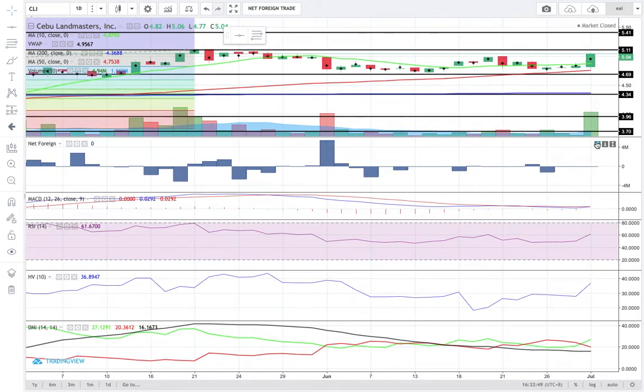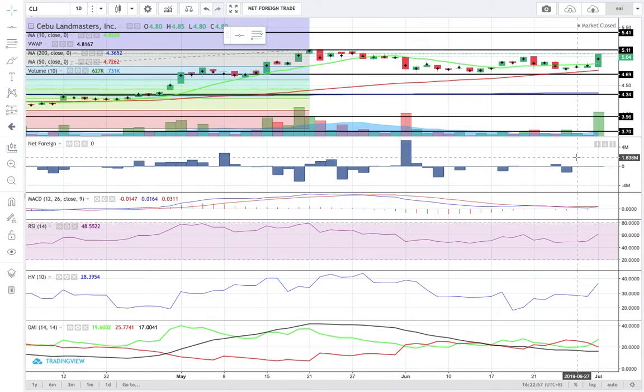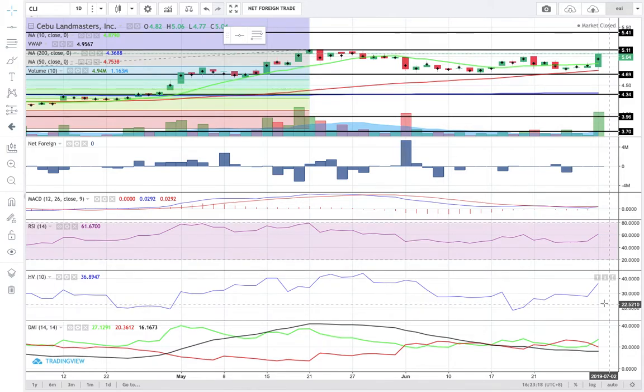What does this mean? If you are eyeing CLI for short-term trading purposes, I am seeing some data-driven reasons for you to go ahead and do so. Besides, the positive DMI has also already crossed above the negative DMI, and RSI is still relatively far from the classical overbought level. And another good thing about it, CLI has a low risk level based on its historical volatility score of 37%.